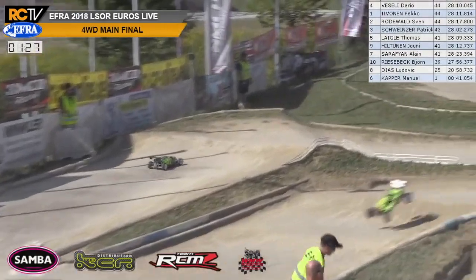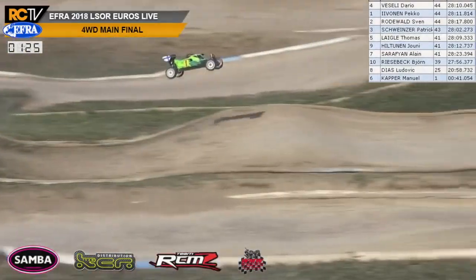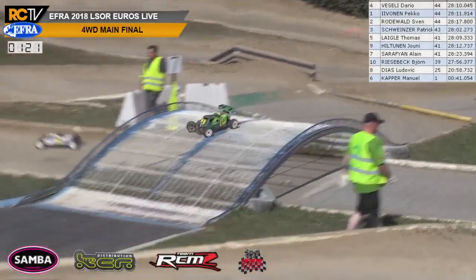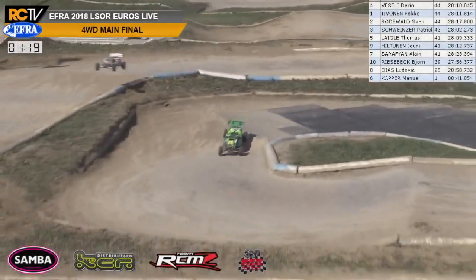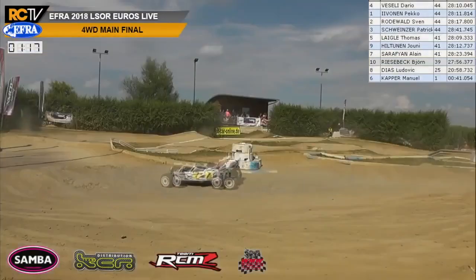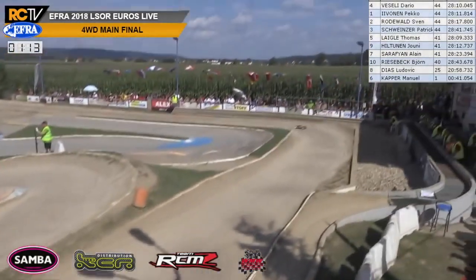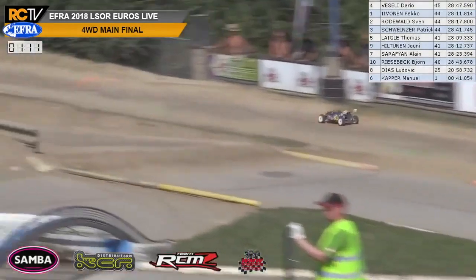I don't know, he went over something that flew off his car. Underneath the bridge, and Vesely just seemed to be getting the better of Evenen's machine. So let's move to Vesely, Ash, because it's going to be something about him making a mistake now that will actually stop him becoming the European champion.